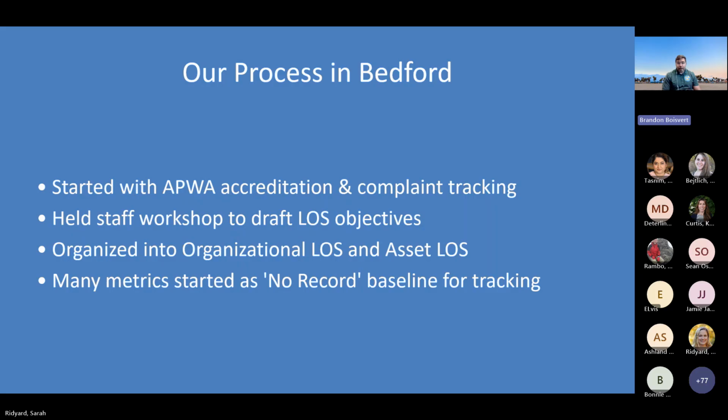Even before that, back during the pandemic, I had some time to experiment, and we developed an in-house work order system to track citizen requests. It was very basic at first, but it gave us data. Over time, we refined it to extract more metrics. Together with accreditation and our mission and vision statement, that data gave us a head start when it came time to formally develop level of service objectives.